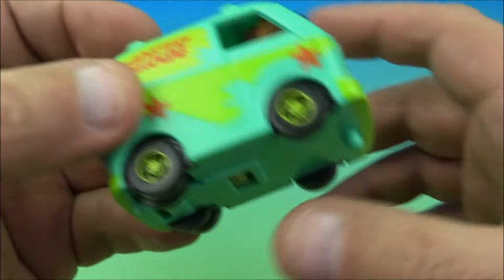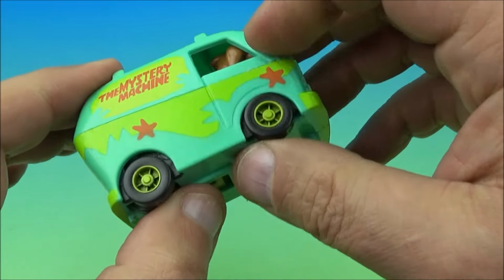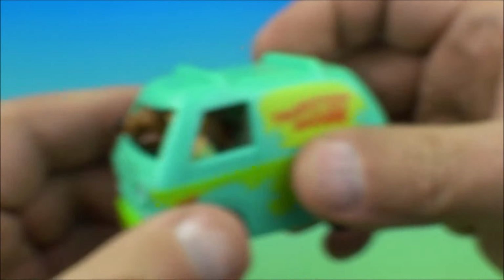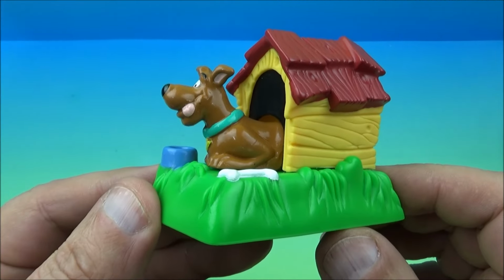Sometimes it goes super fast, and then sometimes it goes super slow. Maybe it's just due to the age of the toy. You can hear the wind-up gimmick in there. It's very strong and powerful. So maybe it's just mine not working properly. I don't know, but it's still fun. Look at it. It still goes. So it's a win for me. And anyway, there you go. It's the Mystery Machine.